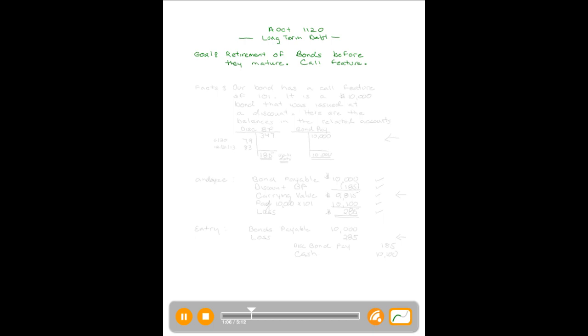Let me give you some facts. Call feature of 101. It's a $10,000 bond. We've been playing with it, and it was the one that was issued at a discount. It is currently 12/31/13, and our discount on bonds payable is up to date. And we are calling the bonds on this very day at 101. So, let's do a little analysis.